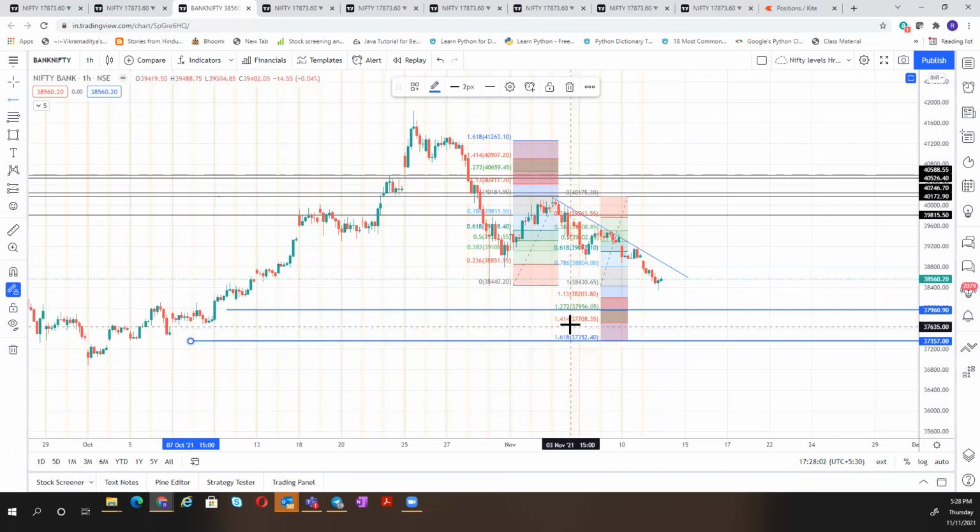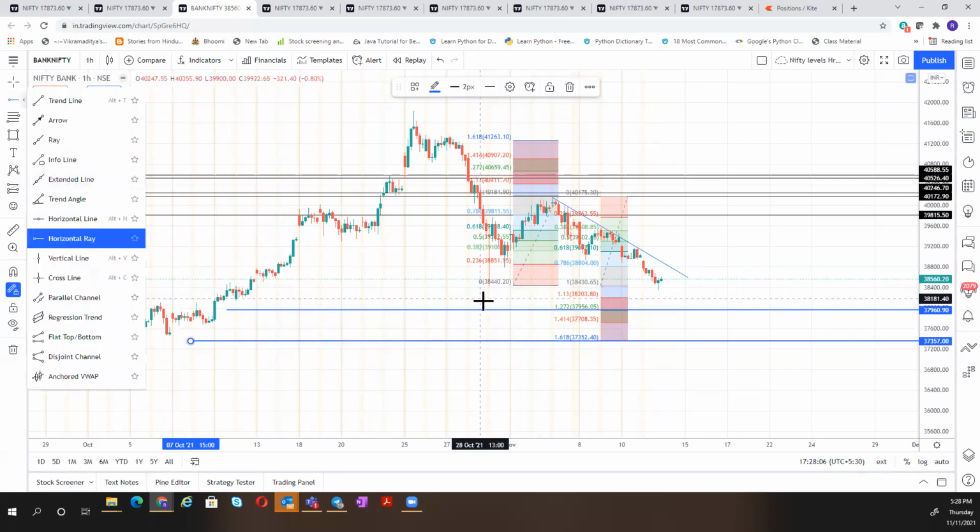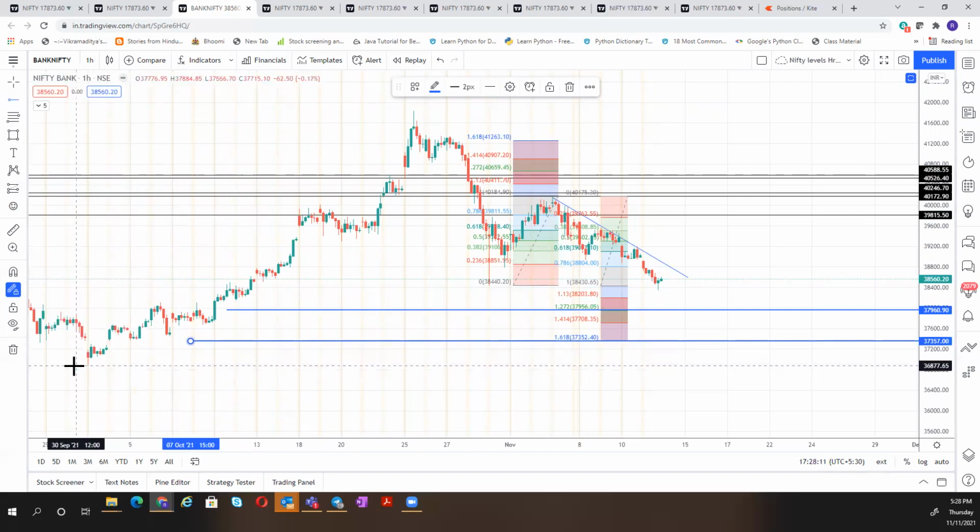Scalping can target any, you can even target 1.414. Can it go below that? Definitely it can go below that. If it breaks 1.618, it can go till here, that is 36,877. That is 37,960 to 36,877, how much is that? It's 960, around 1,000 points. Can we have a 1,000-point fall tomorrow?